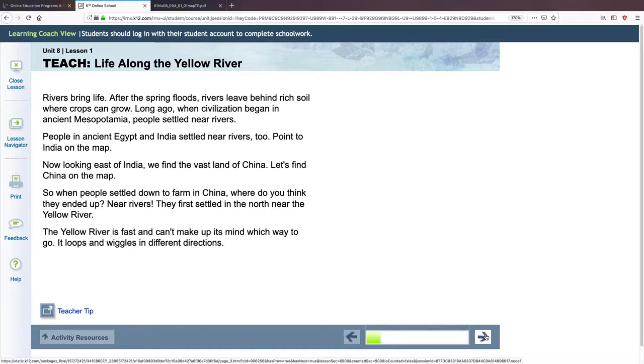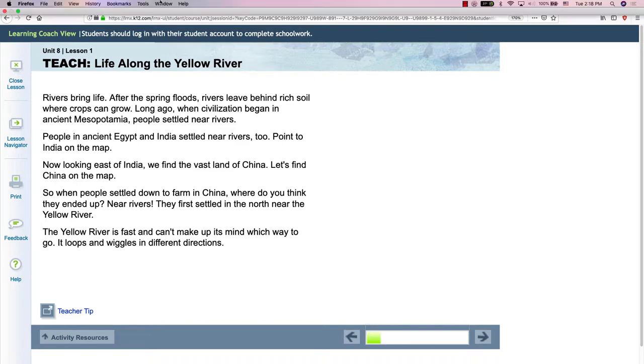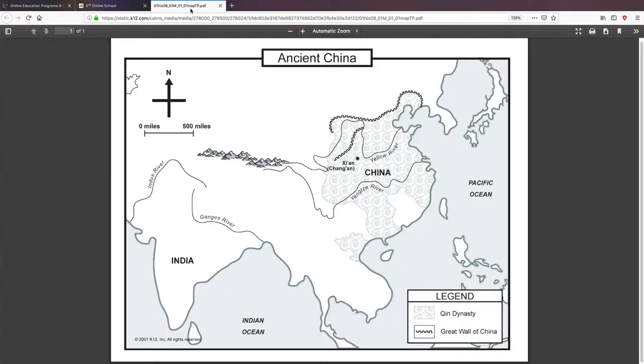Point to India on a map. We did that. Now, looking east of India, we find the vast land of China. So we know that Alexander the Great never got to China, right? Because I think some mountains, there were some things in the way of him getting to China, all right?